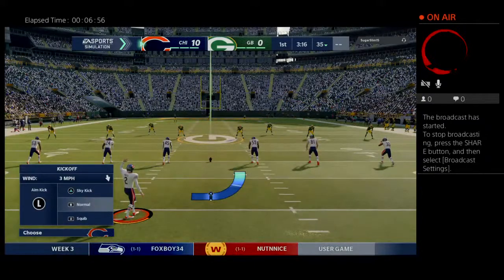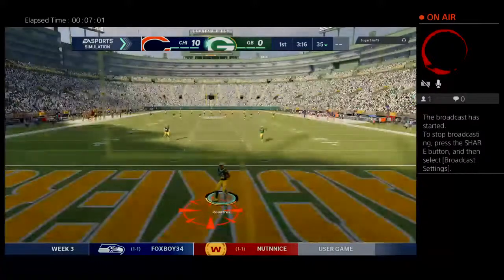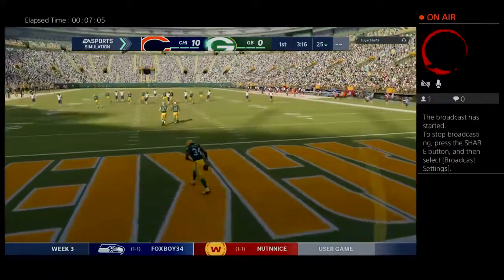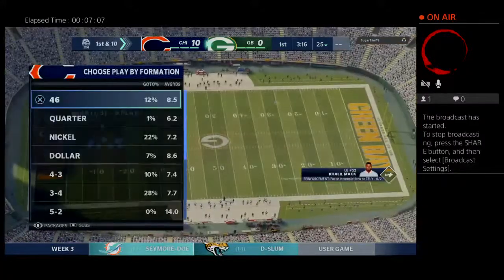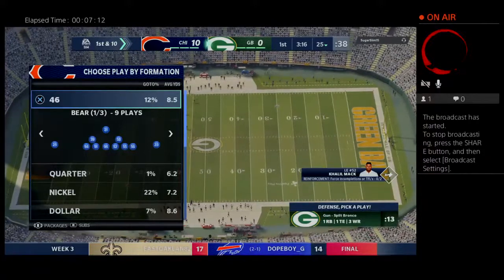Brett Maher is set to kick off. So they'll get another shot on offense following that pick 6, and now the kick is away. Fielded in the end zone. And it'll come out to the 25 as he will not attempt to return. 25-yard line.